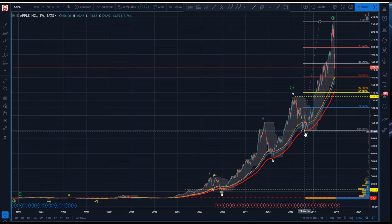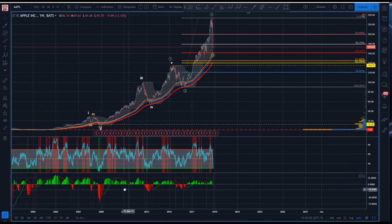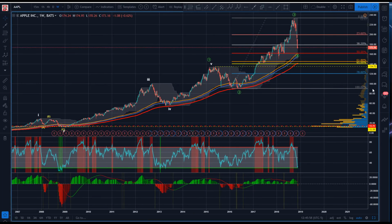If this is 1 and this is 2, well, here's the biggest move of the whole thing. So that's likely a 3. So even if I haven't yet, yeah, it's going to have to go this way here. Yeah, I don't think I can get that. I've got to get that off the screen. So let's try this.